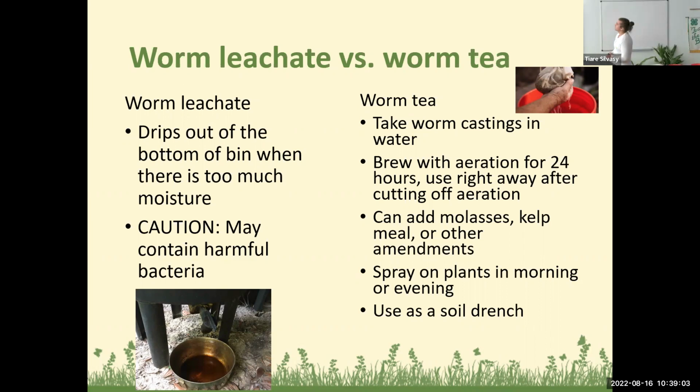So the way we make the worm tea is we'll take the worm castings, put them in a nylon bag, and brew it in a 5-gallon bucket of water for 24 hours. We use an air stone to just bubble it up a little, to get the microbe population size increased. But then we use it right away. We want to make the worm tea and use it as quickly as possible so we can get all that good biology into the plant.